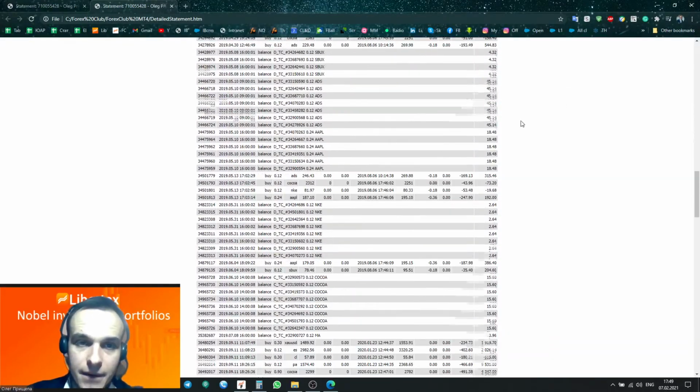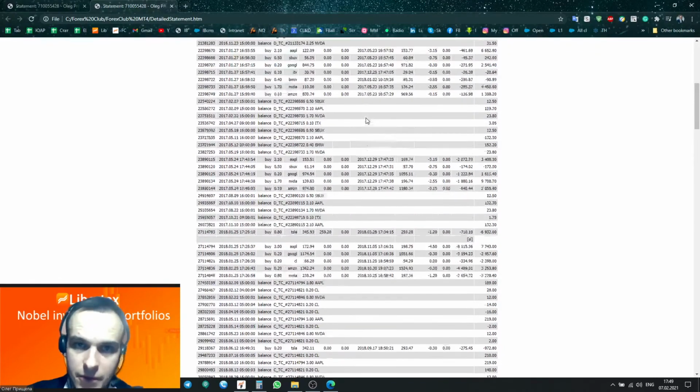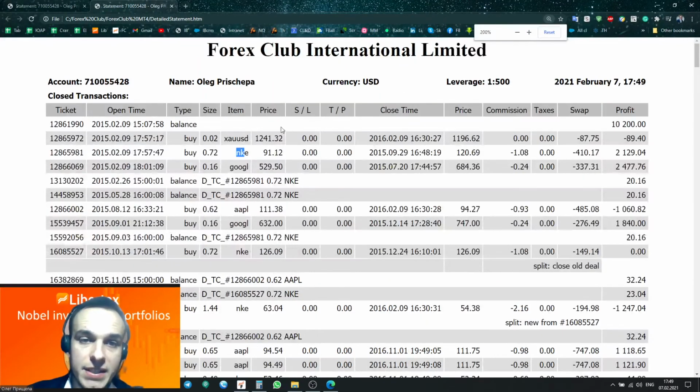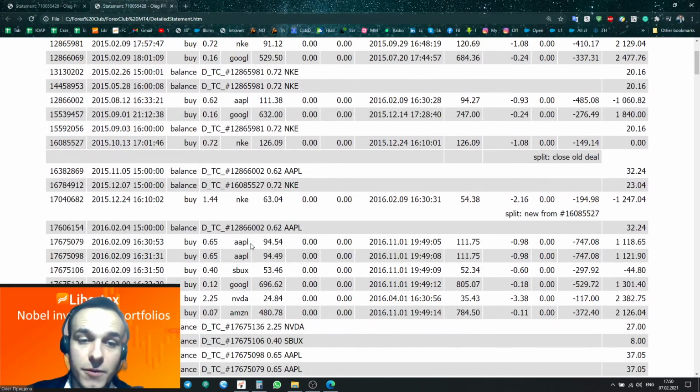So we had different portfolios during those years. For example, the first portfolio included gold and stocks, for example, stocks of Nike, Google, and Apple. And for example, in the portfolio of the next year, 2016, we had Apple, we had Starbucks, we had Google, we had Nvidia.